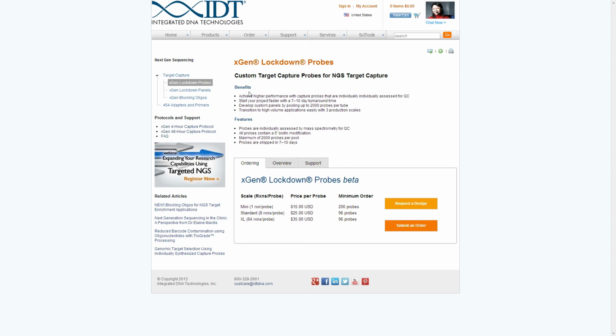Yeah, we get this question a lot, and I think the distinction needs to be made of where the FFPE samples are actually entering into the workflow, and they enter in the library prep phase. So if you are able to prepare a good library from your FFPE, Lockdown probes don't care where the material came from, as long as the library quality is high when it enters into the target enrichment. And that is a prerequisite not just for target enrichment, it's a prerequisite for sequencing in general.